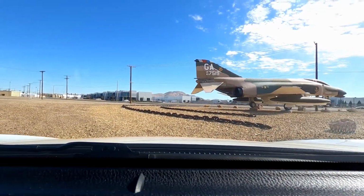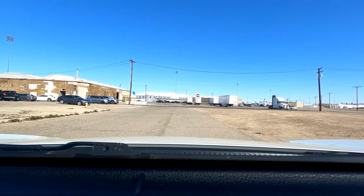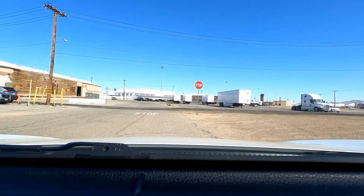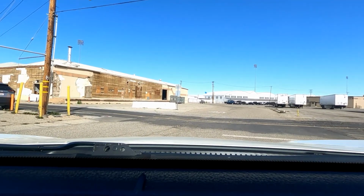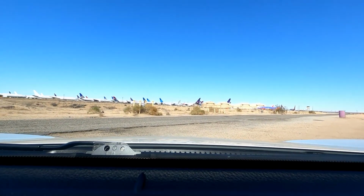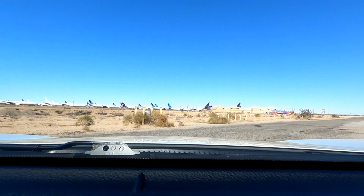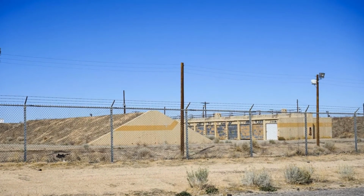As a logistics airport and because of the climate, when Boeing's new 737 MAX planes were grounded, many of them were stored here. When the pandemic hit, air travel tanked and airlines stored planes here. There are still hundreds of planes stored here.